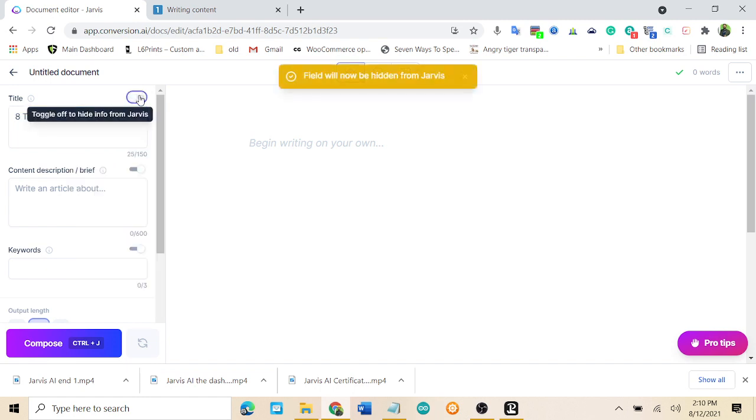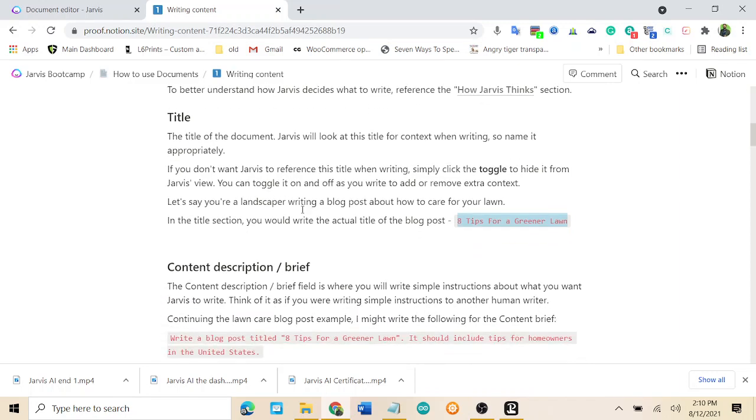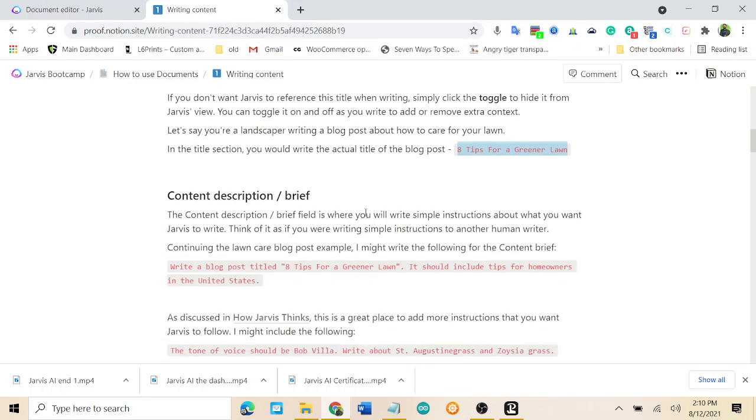Here's where you toggle it. That's hidden. That's shown. And we could just run with it together live. I probably should do that, but let's see. So right there in the content description brief, we're going to paste this in and just see what it does. You don't have to paste.